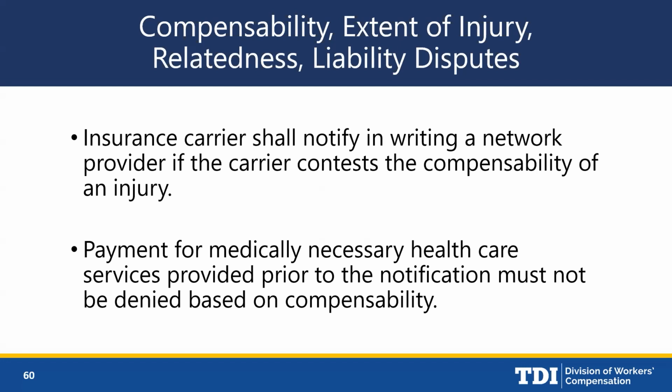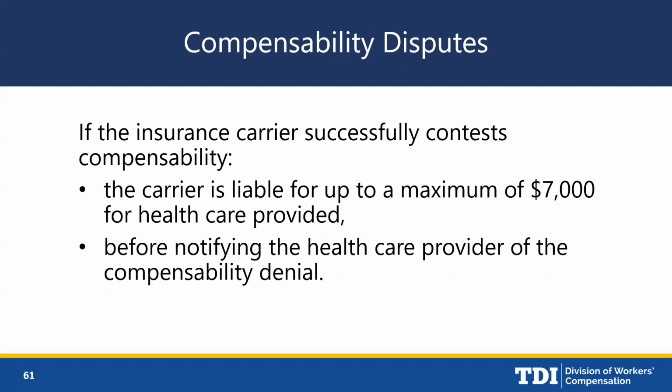And payment must be made for medically necessary services prior to providing that PLN 1 to you, that notification of dispute on compensability. So the carrier must pay up until that date that they provide that. If the carrier goes through all the dispute processes and they successfully contest compensability, meaning they prove that the injury did not happen in the course and scope of their job, or it met one of the liability exceptions, and they win, so it's no longer a workers' comp claim, they still are liable for up to $7,000 of healthcare provided before the notification occurred. So that's $7,000 in reimbursement. So you may not be out completely. So check on the date of the PLN 1 and when your dates of service were. So know that that exists, and that's a special feature in Chapter 1305.